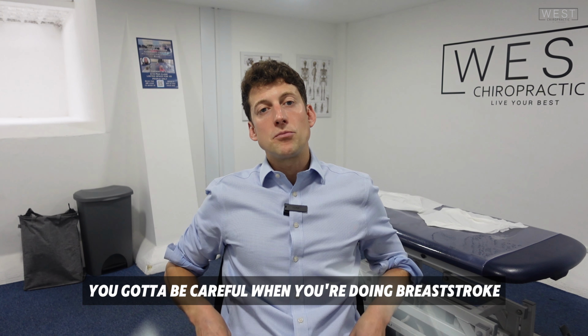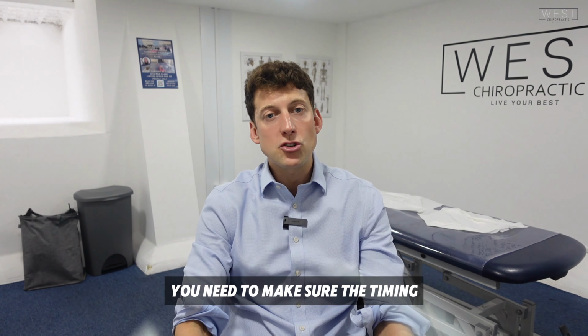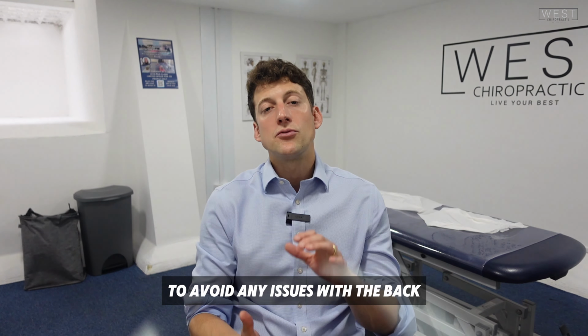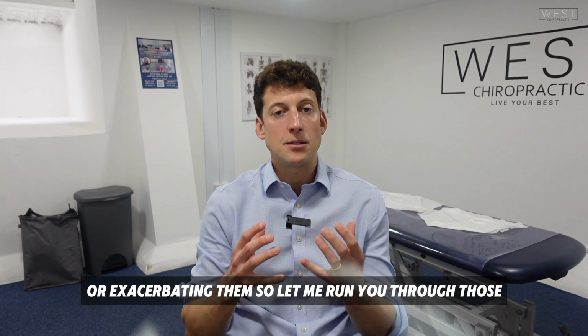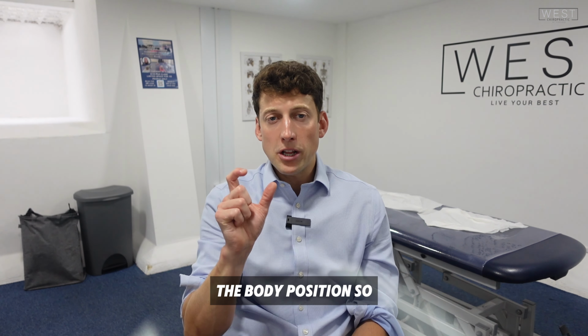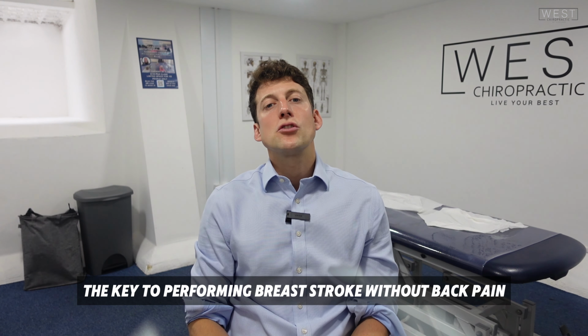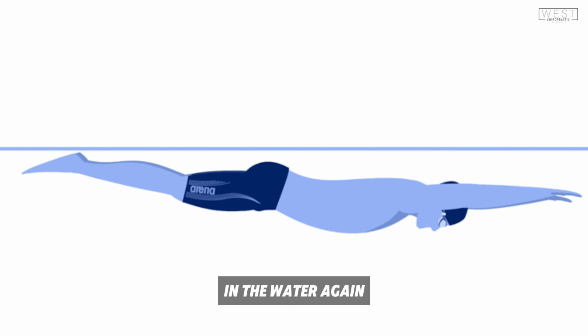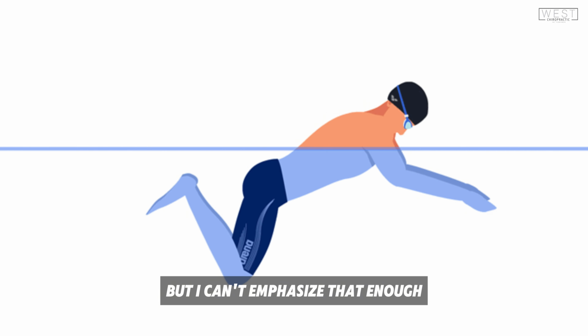You've got to be careful when you're doing breaststroke legs. So you need to make sure that the timing and the technique of the stroke are precise to avoid any issues with the back or exacerbating them. So let me run you through those. The body position. So the key to performing breaststroke without back pain is to maintain that flat body position in the water again. I know I'm going on about flat position, but I can't emphasize that enough.